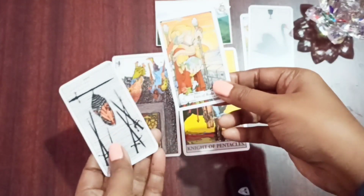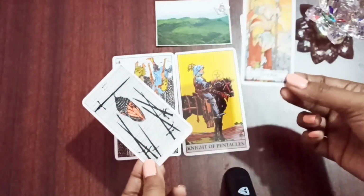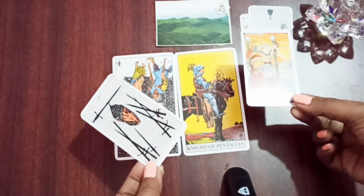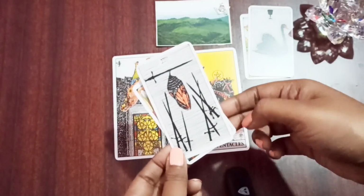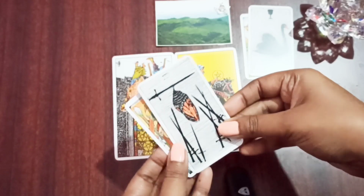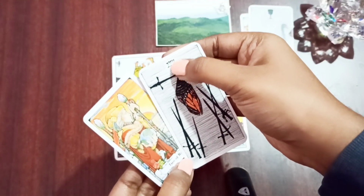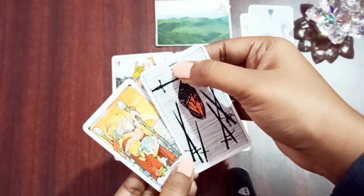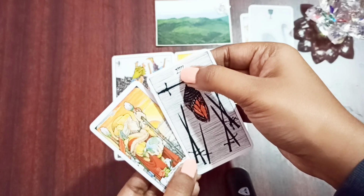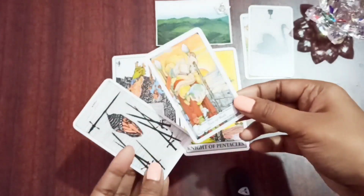And here if you see the cards, we can see that there might be some confusion here, there might be some doubt here, and you might feel that powerlessness, because here we got this card. You can see this is the 8 of Swords. So this is 8 of Swords, and this is 2 of Rods.